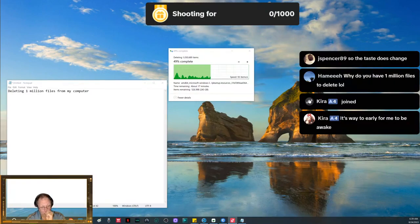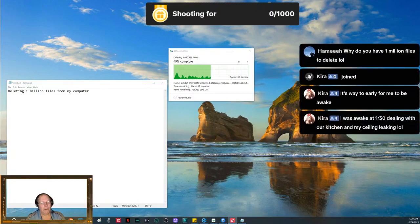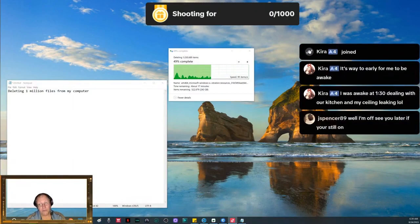So yeah, the 1 million files, it's where I splice together videos for all the social media or posts, but most of this is from data recovery projects for clients, where it creates temp files to do data recovery.